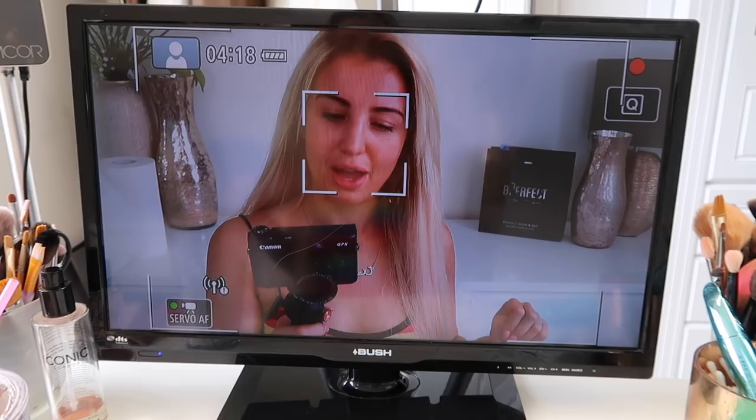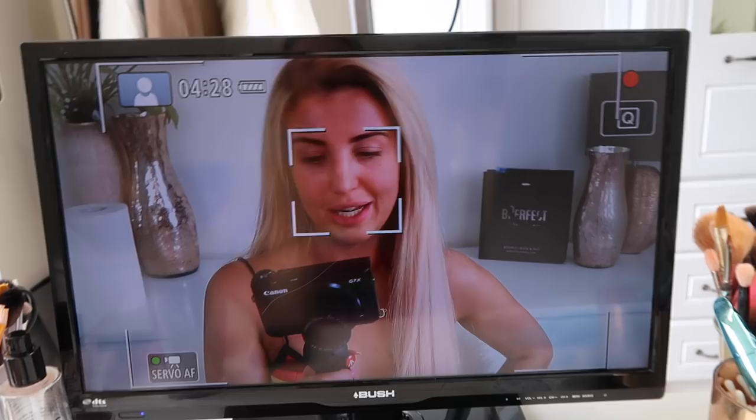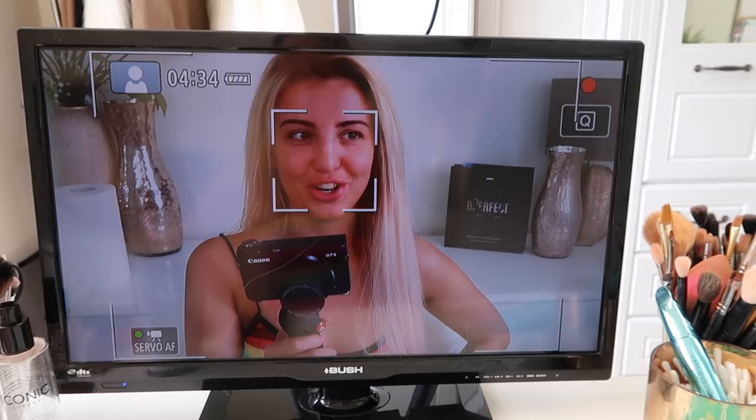You can connect it to your laptop or whatever you want, but we had an extra little TV here, so I just connected it to it and it can just sit there. So really cool. I'm all buzz about that. Like, I'm so excited. I'm such a loser. But yeah, so that is basically it.